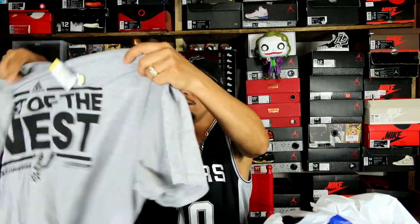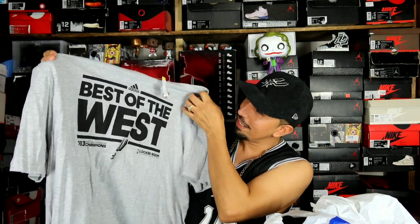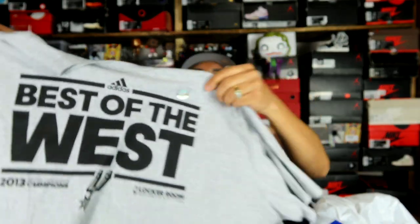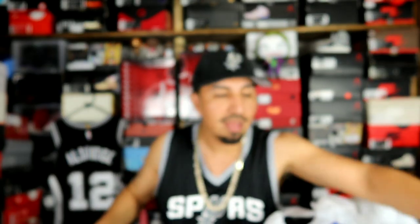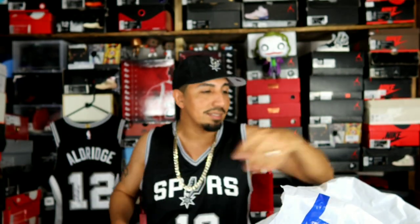The next tee right here is the Best of the West. I decided to get it just because it was still in good shape. It wasn't all faded. Still has the sticker, the authentic sticker, the hologram sticker. So I went ahead and scooped them because I've seen these in a few spots, but they're always faded out or have stains, and this one did not. Now this next one is a bigger size, and that Best of the West, my bad, is an extra large.